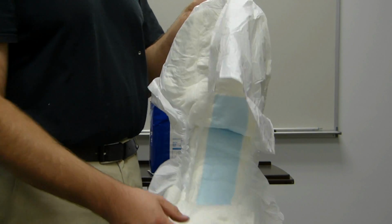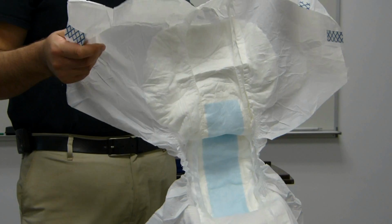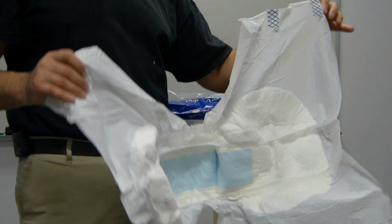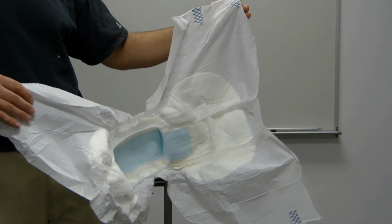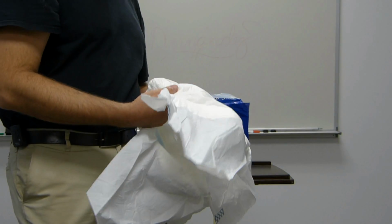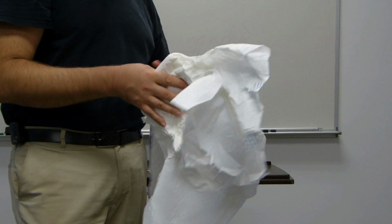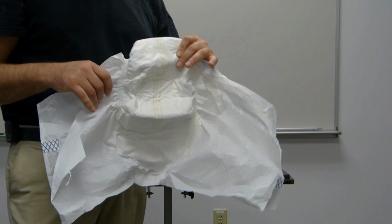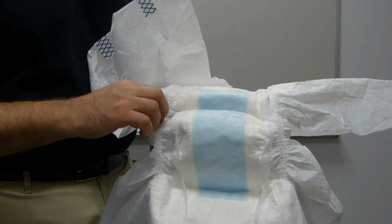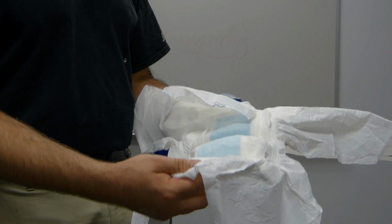Overall, I am pretty impressed with this diaper for the price. For a sub $15 a bag diaper, price-wise, it competes with the Ideal brand or the Kendall brand, which we all know, I've tested, are not that great. This is definitely a step above them. And honestly, I think, at least for fecal incontinence, it's a step above the Depends maximum protection, because the leg gatherers are better. It has double leg gatherers. I can't remember if the Depends does, but they are taller and they seem to work very well.